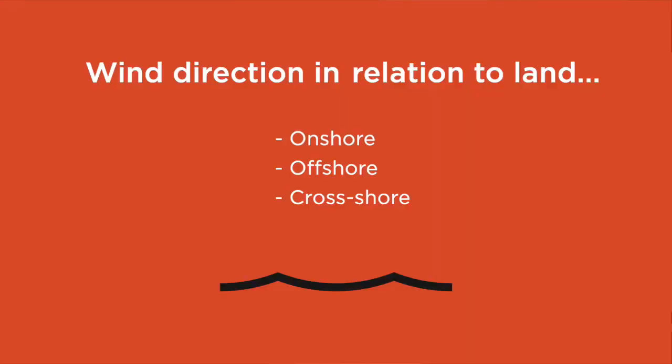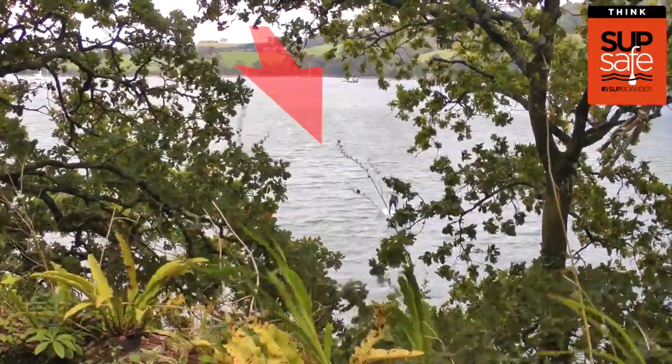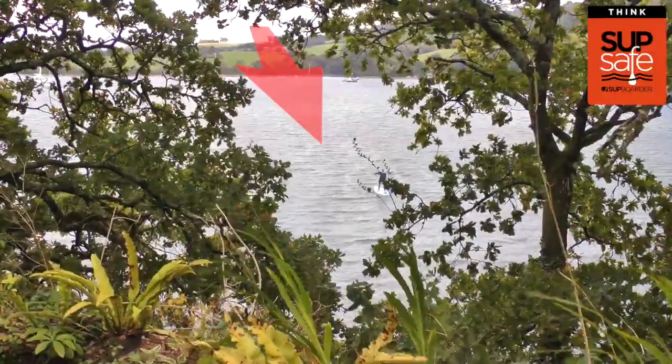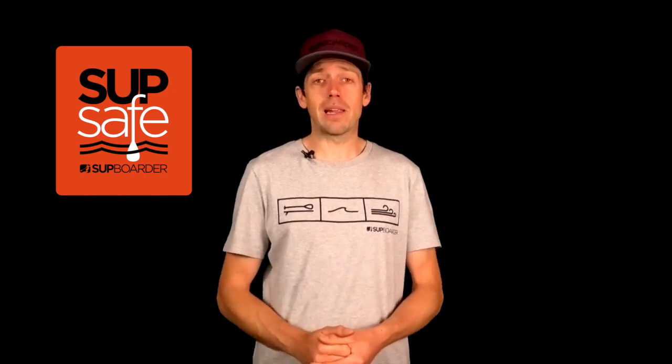Onshore, offshore, cross-shore are the words used to describe the wind direction in relation to the land. Onshore is where the wind is blowing from the water towards the land. The pros to this: there's no chance of being blown away from the shore. The cons: on larger bodies of water where the wind maybe is more than 7 miles an hour, it can become choppy and it's obviously harder to balance on your board.